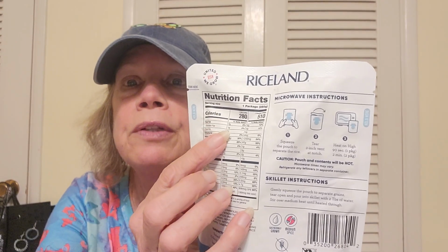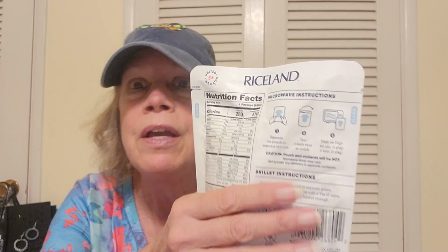I find these all over at like the dollar stores, Dollar Tree, 99 Cents Only. You know, they're trying to get rid of these, and I love these. I throw in a little bit of meat. Let's see. Oh my gosh. So this one is like 280 calories for half a serving. So that's what I would eat, is half a serving.